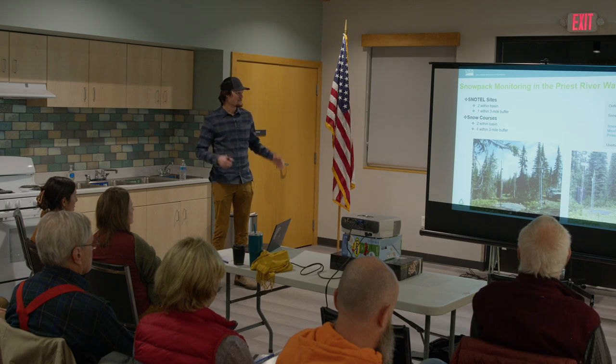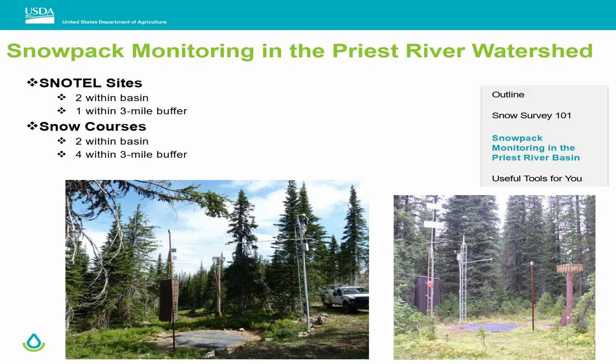All right, so now we went from the bigger picture, let's zoom in to your basin here in the Priest River. Within your basin, there are two snowtell sites and there are two snow courses. Within a 3-mile buffer of your basin, there's one snowtell site and four additional snow courses. The two snowtell sites you can actually see right here. So Bunchgrass Meadow, that's the lower snowtell site. And then Schweitzer Basin, which is another snowtell site.